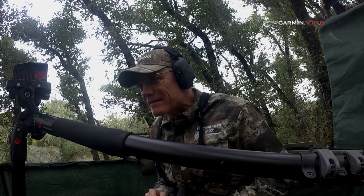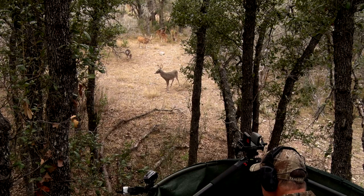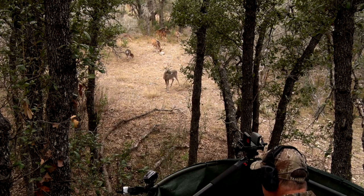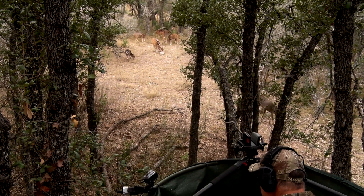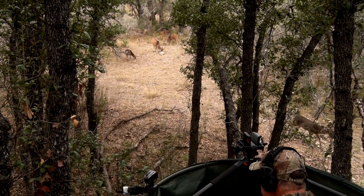I'm getting excited about this. You know, I came down here thinking whitetail only and getting a good South Texas whitetail, but I'm looking and man, that one in velvet is fine. I'm excited about him and just watching him, and all of a sudden Kevin says, shoot her.